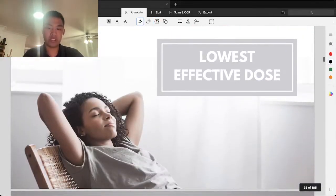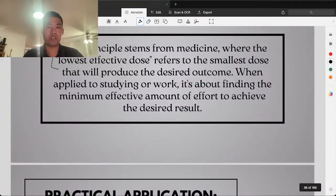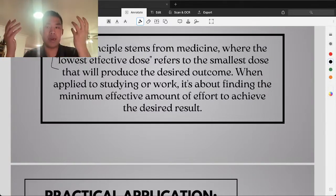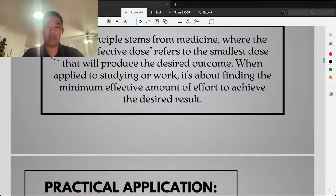Okay, next concept, lowest effective dose. So when we talk about lowest effective dose, this is a concept from Tim Ferriss's 4-Hour Work Week or 4-Hour Body, which basically refers to the smallest dose that will produce the desired outcome. It's important to be aware of the lowest effective dose because already as a student in year 5, year 6, or even younger, you have a limited amount of time. So if you had unlimited time, yes, you don't need to worry about the lowest effective dose, but you don't want to be working in overkill, okay? So it's about finding the minimum effective amount to achieve the desired result.